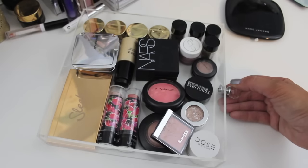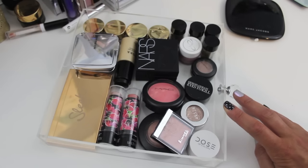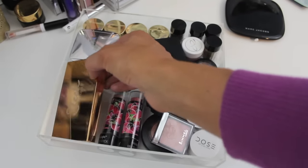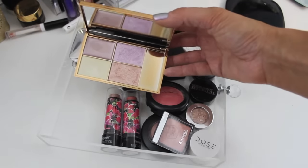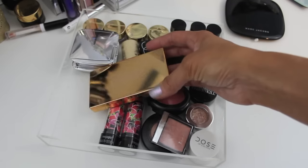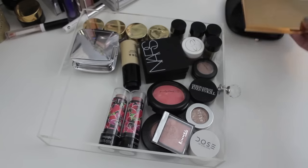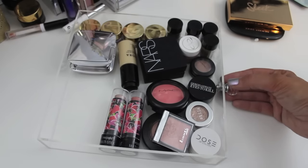Do I need anything from in here? This is just like a mix. Oh my god, I really want to take my Sleek highlighting. Can I take two highlighters? Oh my god, you guys, look at this thing. I have to take this. I have to. I'm sorry. I know that's excessive. I'm only going for 2 days, but I have to take it. Just let me live.